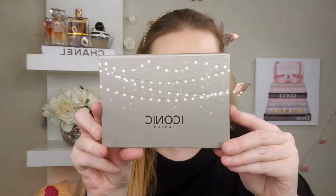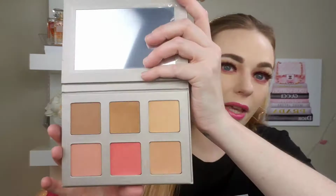So the first product, let me find it, is this Iconic London Blaze Chaser face palette. So it says an ultra versatile face palette featuring 6 shades of butter smooth velvety powders that complement all skin tones. This convenient palette contains shades for sculpting and bronzing to add natural looking warmth and definition, blush shades that lift the face and give you that must-have lit from within glow, and highlight shades for a flattering candlelit radiance. So this retails for $55, and here is what it looks like.